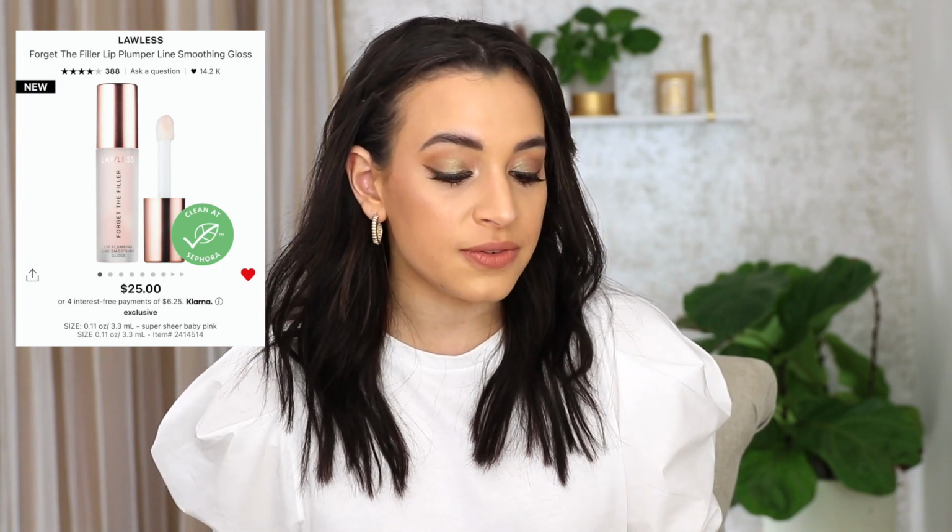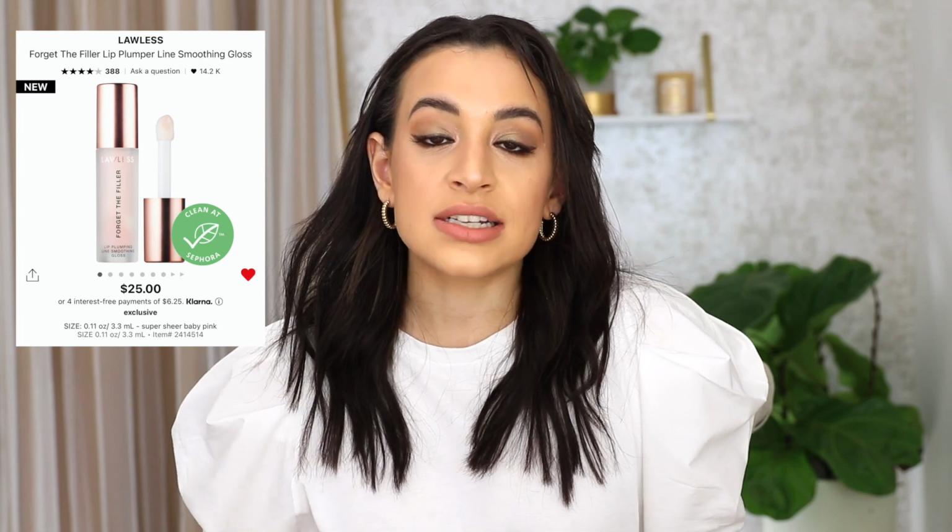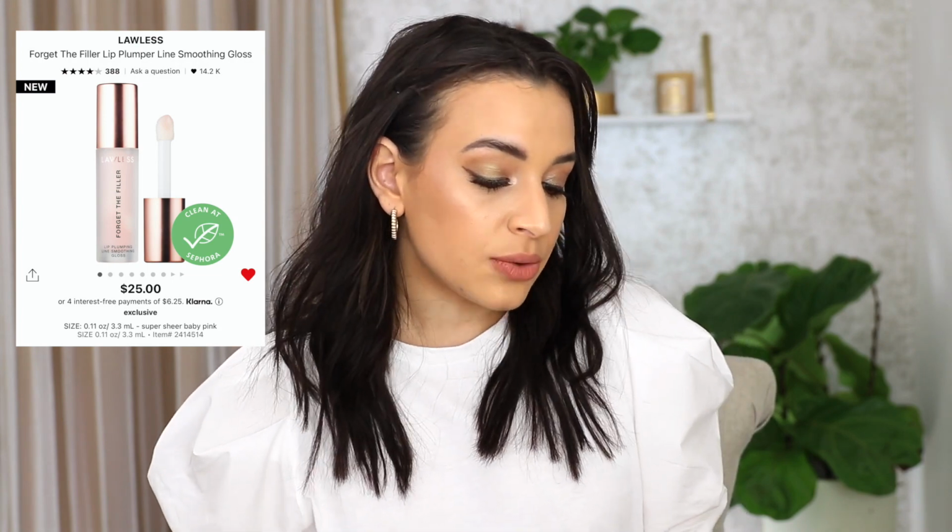It's called the Forget the Filler Lip Plumper Line Smoothing Gloss. So it's basically almost like a lip gloss that has primer to it, so it kind of smooths over your lips. And it retails for $25. Since I've been doing more minimal natural makeup lately, I feel like that falls into this category. Something that you can just wear on its own. It's going to give you a little bit of a fuller lip look without adding too much product. I definitely want to try this out, and it could be one of those products I just keep in my purse for every day.